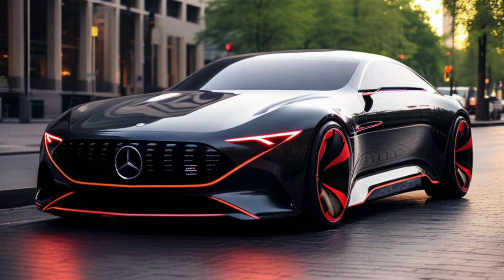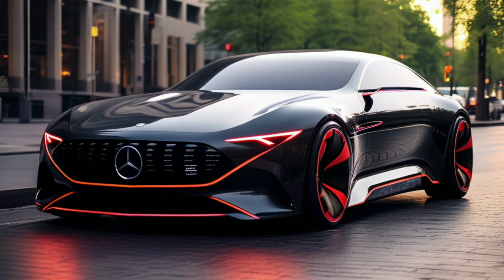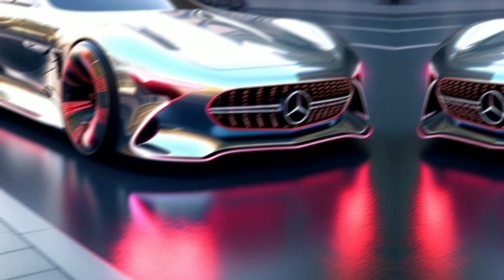In the realm of electric vehicles, Mercedes-Benz has boldly stepped forward with the EQS, marking a significant milestone in the automotive industry. The EQS combines cutting-edge technology, elegant design, and unparalleled luxury to redefine the standards of electric mobility.